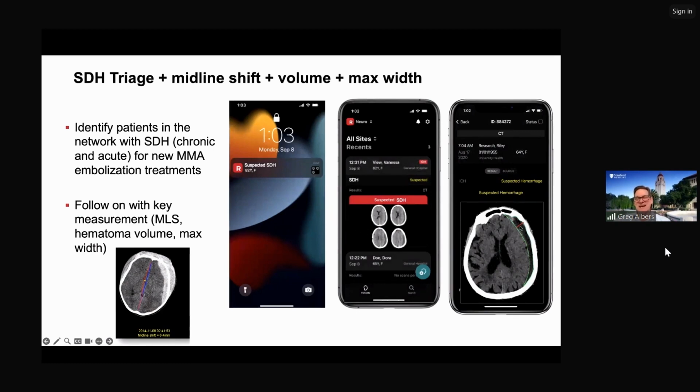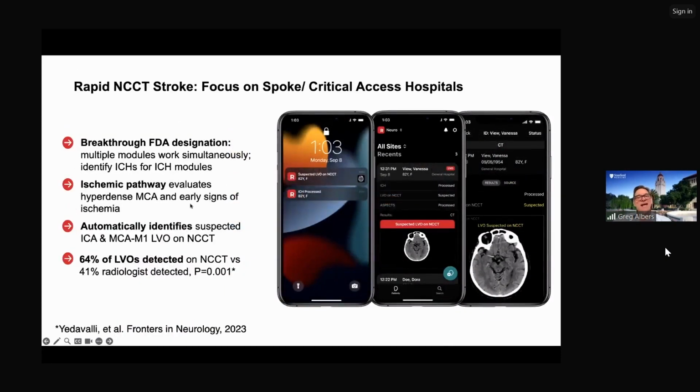So these can now be identified, their volume can be measured, and these patients can then be treated, assuming that the studies come out as positive as many people are predicting, with this middle meningeal embolization procedure that cuts off the blood flow to the membrane that is causing this chronic leak. So many surgeons think this is going to become one of the most common neurosurgical procedures over the next decade. So it's nice to be able to identify these and inform you when you've got somebody who's got a chronic subdural hemorrhage.